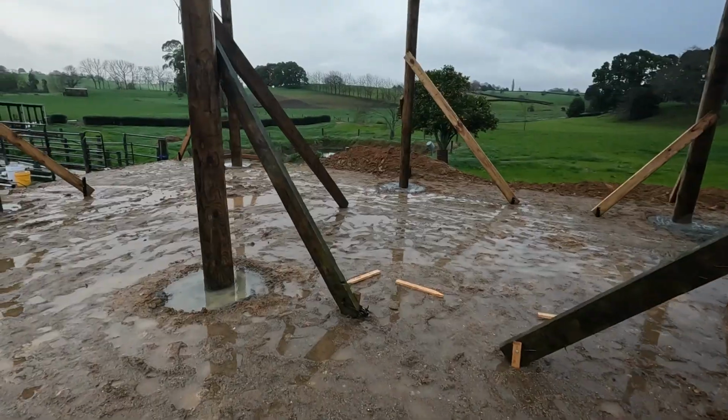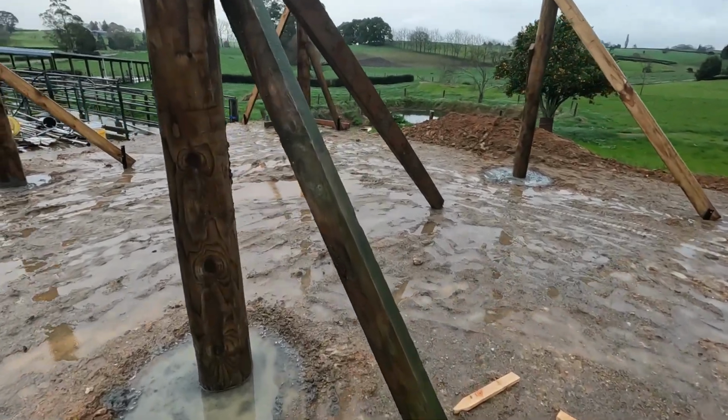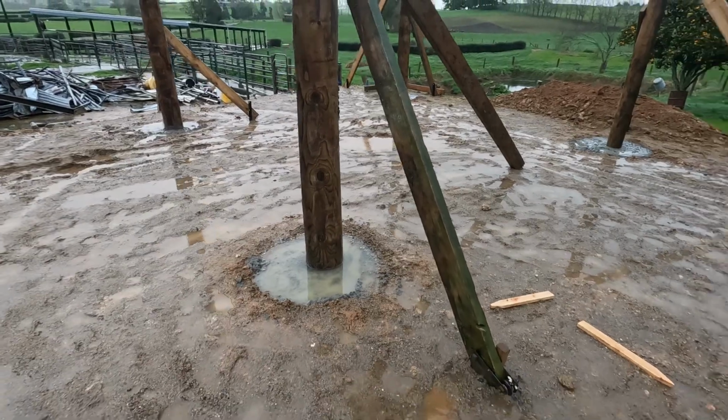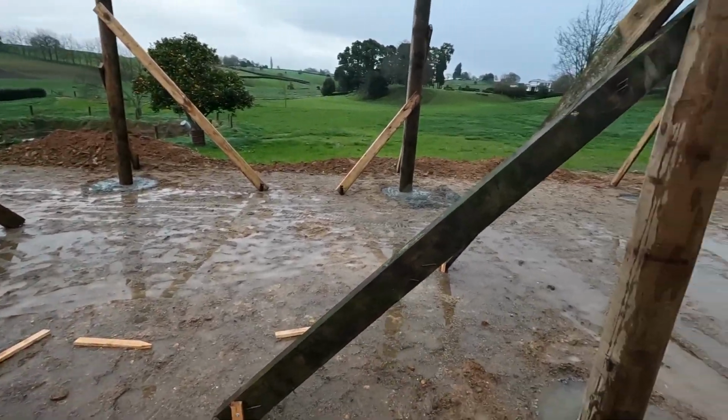But concrete is all done, so that is a massive plus for today. I've just got to leave these on for a couple of days. Mike said he wants to let the concrete cure a bit before taking those braces off, which is fine, but I really need to get that wood chip in here.